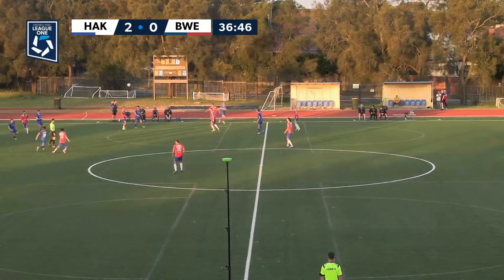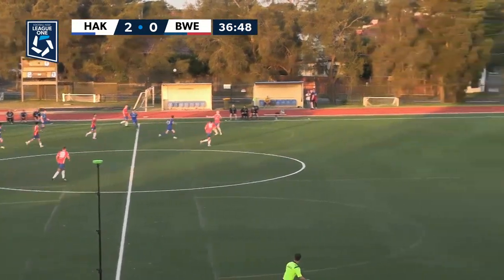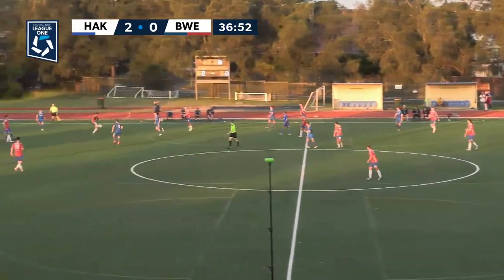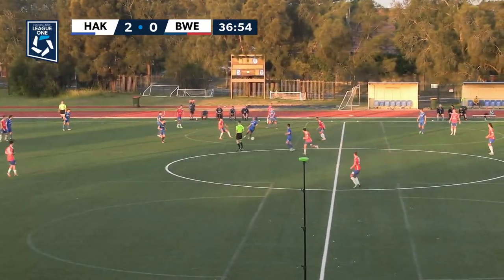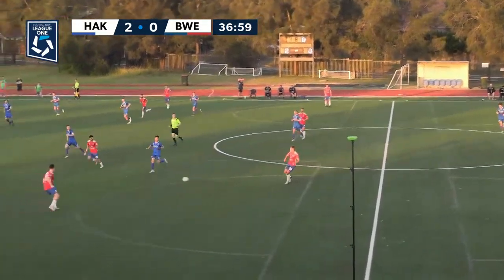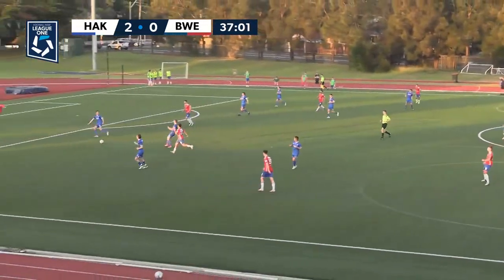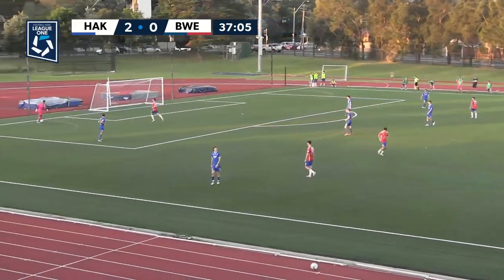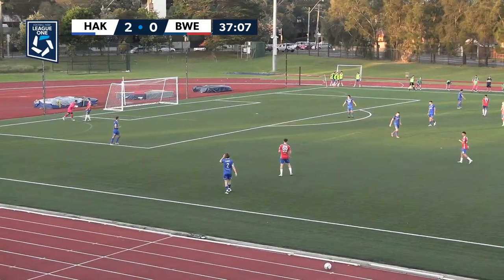In their pursuit to keep up with the leaders there, Mount Druitt Rangers and also Bulls FC Academy, who are very good when I watched them play against Canterbury Bankstown Berries the other week. 6-1 winners they were.